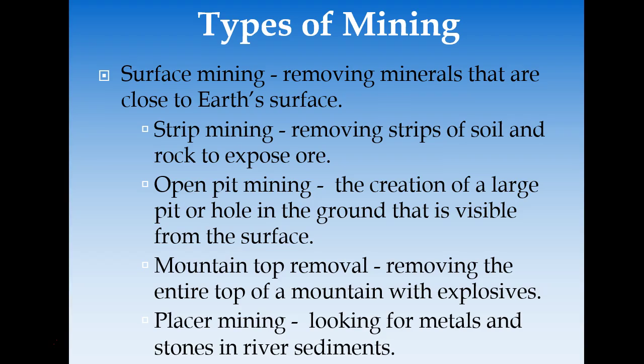Open pit mining is literally what you think of when you think of a rock quarry, where you basically have a large open pit and you're just digging out, taking stuff and hauling it to the top. Mountaintop removal is not very common, but it's basically just the removal of chunks of rock, because mountains are made of rock, and if there is a reserve in a mountain, basically just exploding it with dynamite to extract that stuff.